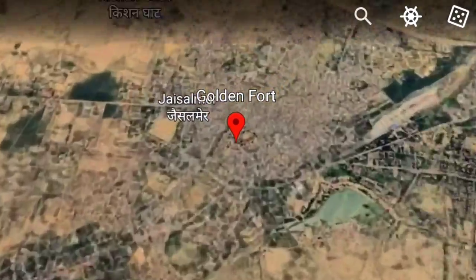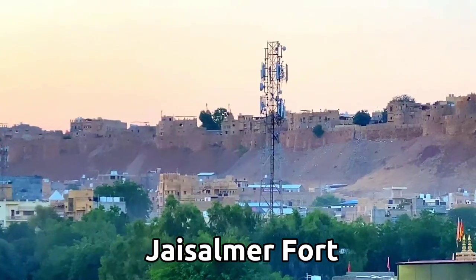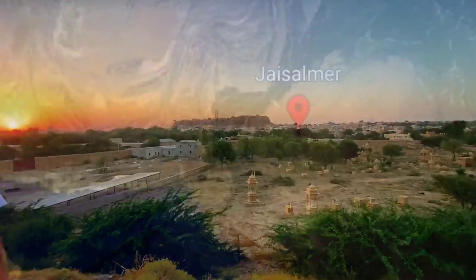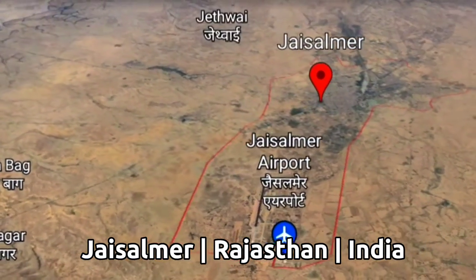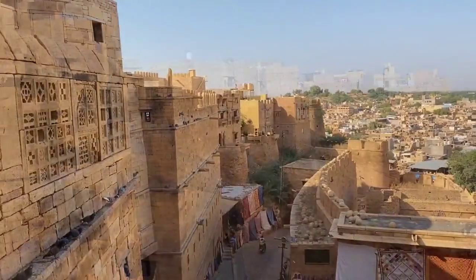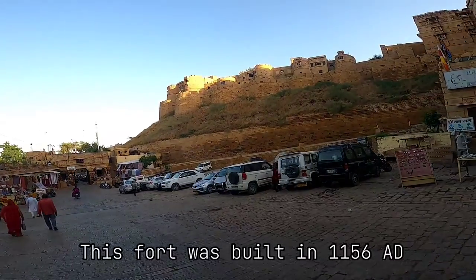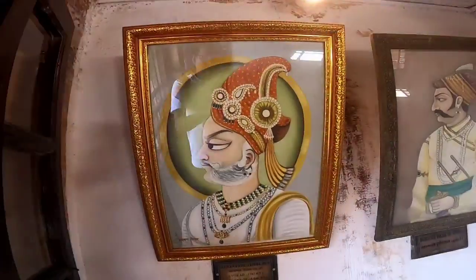In the middle of a vast desert, stands a fort of golden-colored sandstone, on a hill with an average height of about 250 feet. One has to go to the heart of Jaisalmer District, of Rajasthan State in India, to visit this fort. To expand trade and build a strong commercial city, this fort was built in 1156 by the ruler of this region, named Rawal Jaisal.